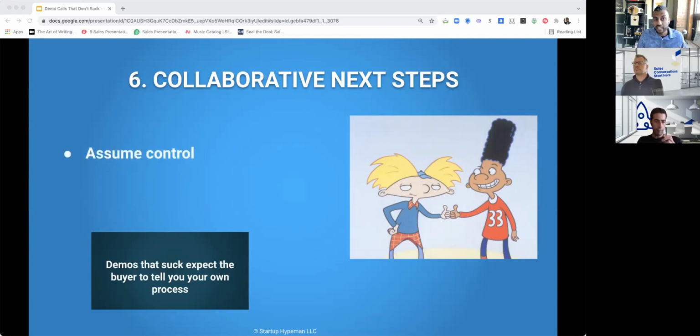Remember at the very beginning, if you set the agenda, you teased out your next step. So you can say, hey, earlier we said if it felt like a good fit, here's what would happen next. I'm feeling like a good fit. Do you agree? Yeah. Okay, great. Let's go ahead and plan that out now. So you've already got it taken care of, and now you've assumed control of the situation and you're able to pave the path for them moving forward.